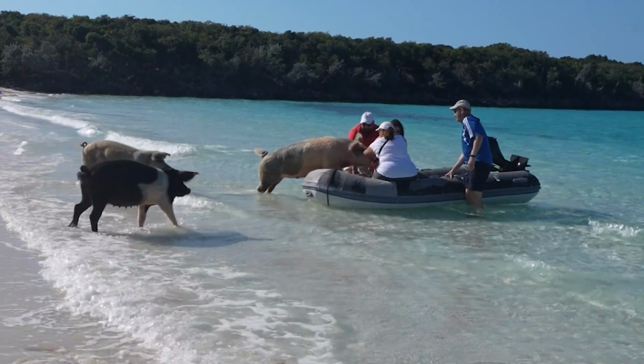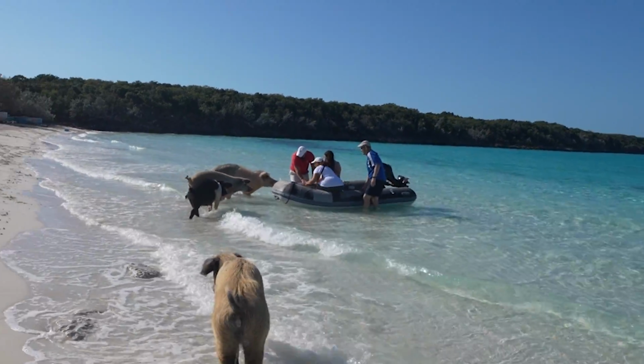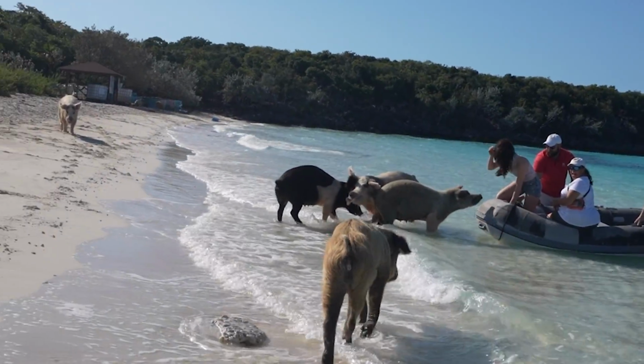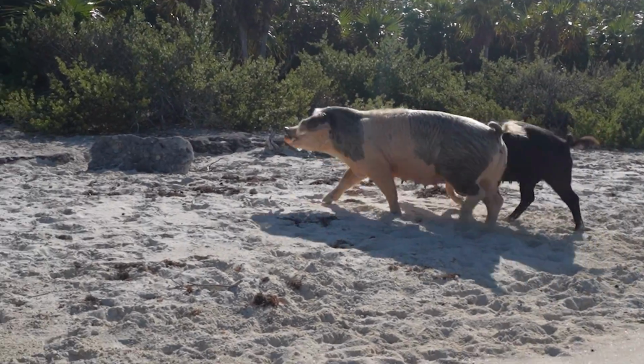So what's funny is we actually had some friends tell us yesterday, don't take your dinghy to the beach. Anchor it off in the water. And this dinghy here brought their dinghy right onto the beach. And within seconds, a massive pig was inside of their boat, grabbed a plastic shopping bag full of food scraps and ran. Just completely grabbed it and ran right up the beach. They had no idea.